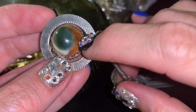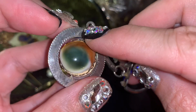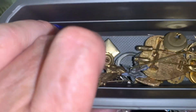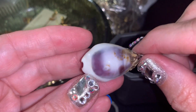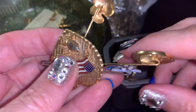There's a name for this. It's something specific. Florida. Is it some sort of shell or rock? I don't know. I haven't looked in here forever. Well, there's a shell. I mean, shells are cool. This has just too much glue on it, so it can go in the crafts. But shells, I mean, they're really a beautiful thing when you think about it. And very old.